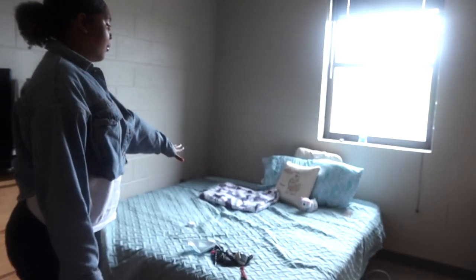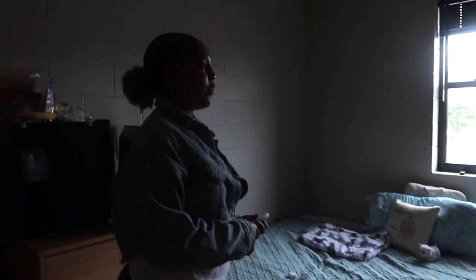So this is the common area, so that's where my roommate lives. And then I live here. So this is my room, guys. Obviously, I have to put both beds together. That's because I didn't have a roommate. But if you have a roommate, you gotta make it work somehow.